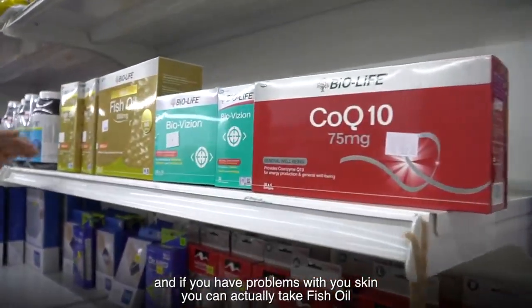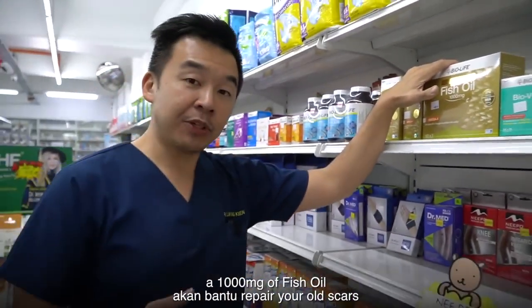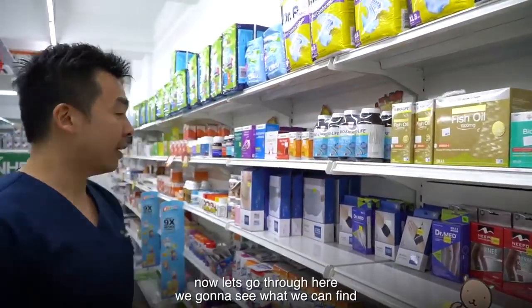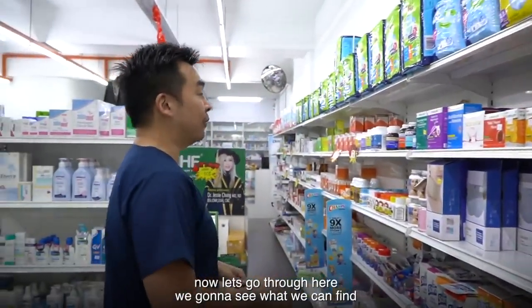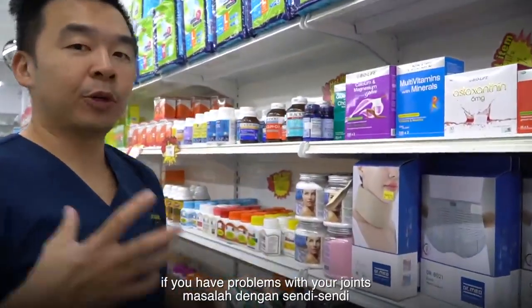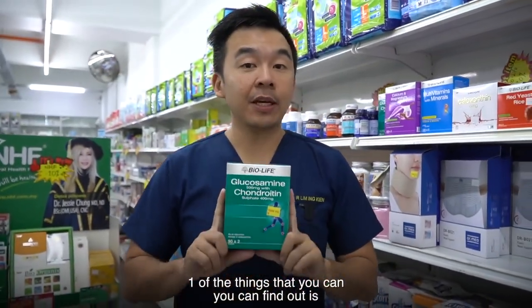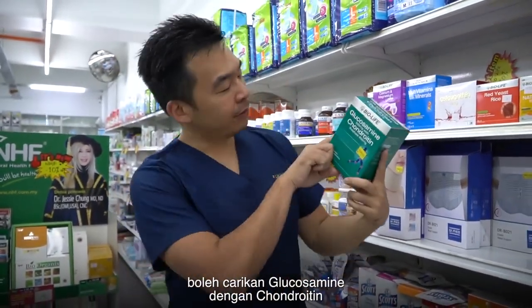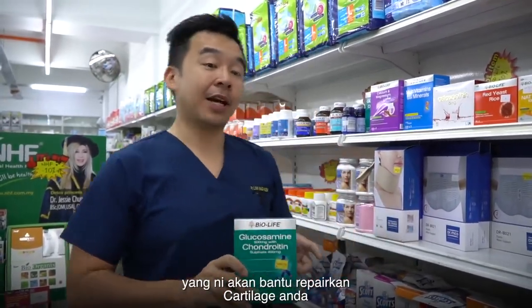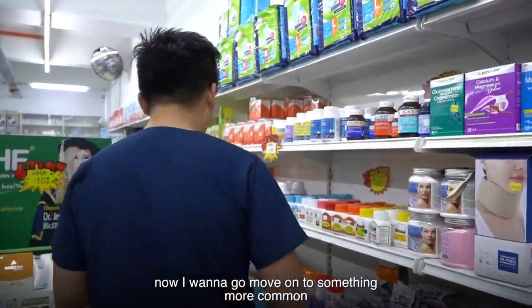And if you have problem with your skin, you can actually take fish oil. 1,000 milligrams of fish oil akan bantu repair your old scars. Now let's go through here. We're gonna see what we can find. If you have problems with your joints, masalah dengan sendi-sendi, one of the things you can find is glucosamine dengan chondroitin. Yang ni akan bantu repairkan cartilage anda. Now I'm going to move on to something more common.